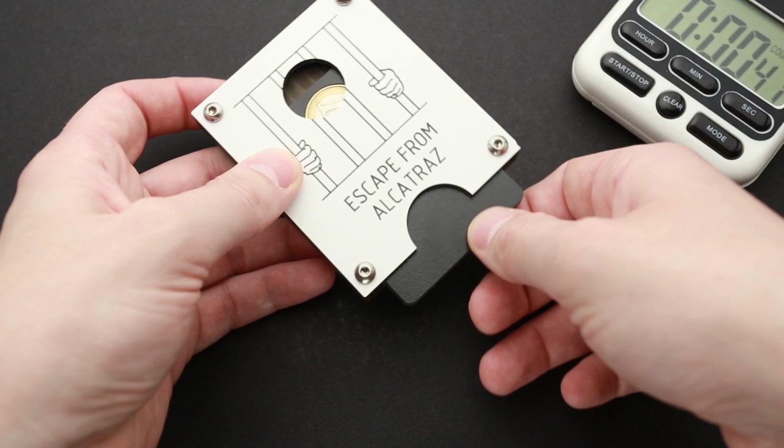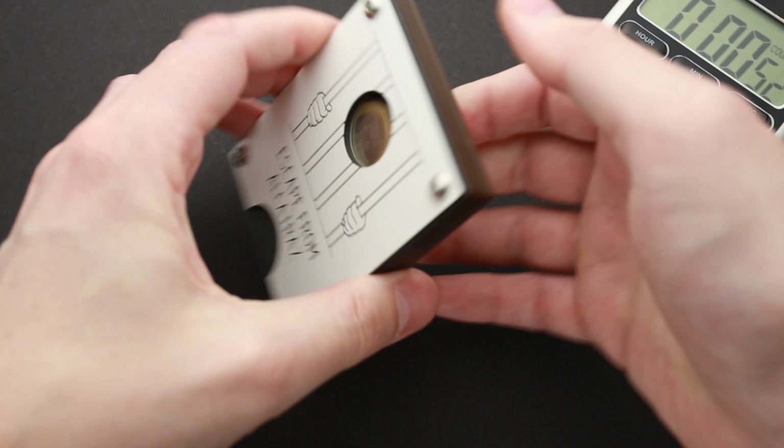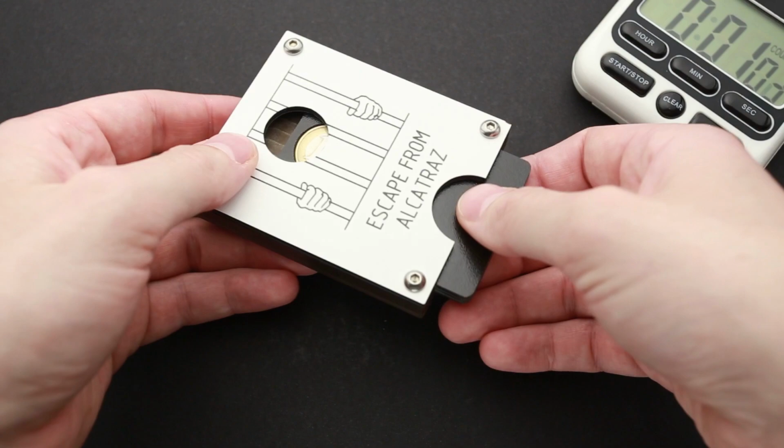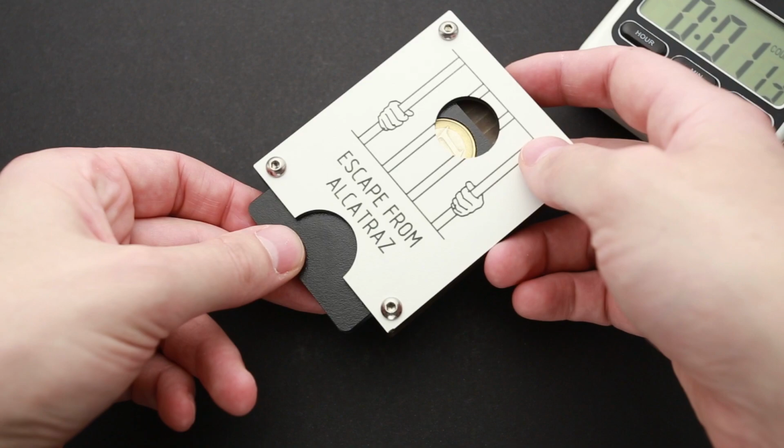Okay, but it doesn't want to go any further. So what else can I do? Probably there are no other options here. Okay, so that's kind of complicated. I have no idea what to do next. Oh, now this part is locked. What happened? I have no idea what has happened.